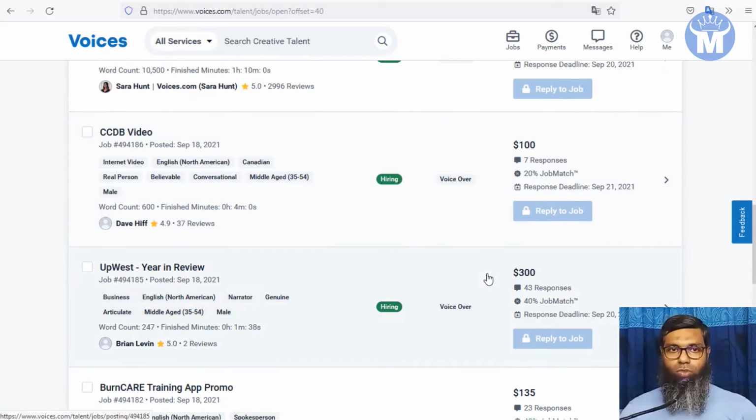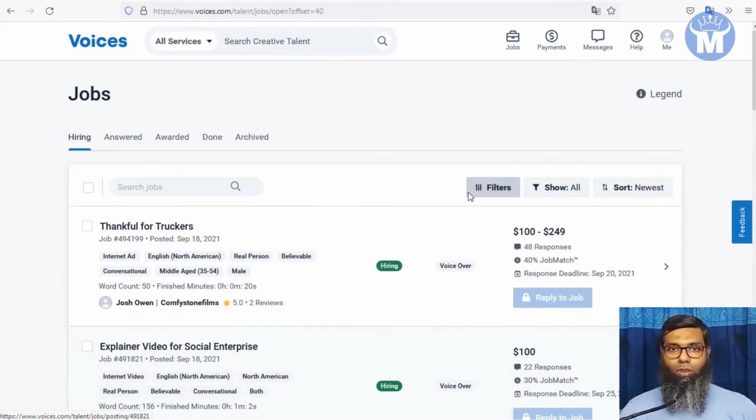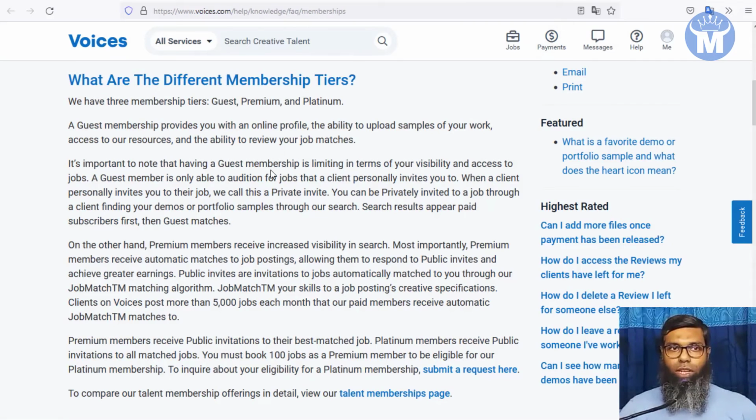But you cannot apply directly, because if you are registered here as a free member, according to their frequently asked questions, you have just a guest membership, and guest members cannot apply for jobs. Guest membership only allows you to view jobs and upload your profile pictures, complete your profile, upload your demo scripts, and wait for clients to hire you.